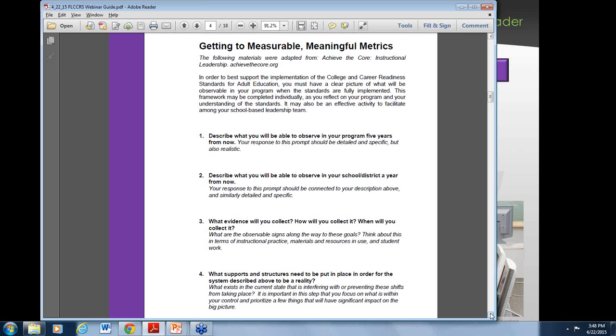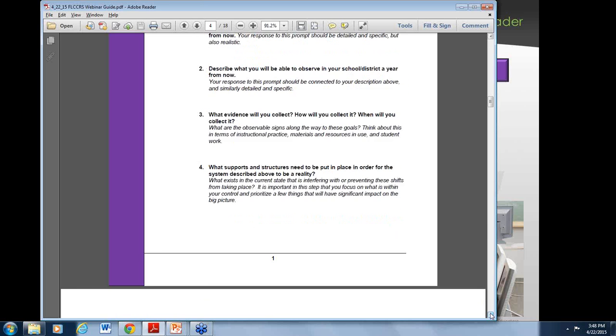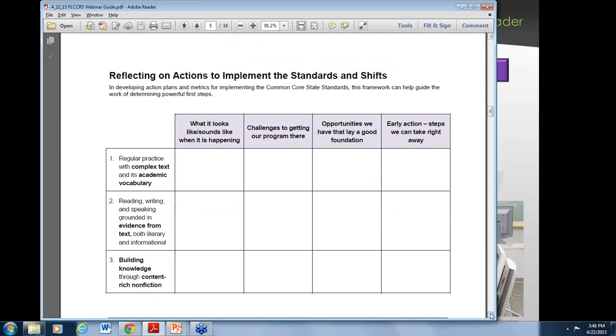And as we're implementing these standards, what kinds of evidence will we need to collect so that we can say, yes, we are in full implementation, or we're not quite there yet? And what kinds of supports and structures do we need? We've just been talking about reflecting on those standards and shifts, and sometimes it just takes a really simple tool like this one, so that as instructors and program managers, we know what it's going to look like or sound like, and what are the challenges that we each have in getting there, and what are the early opportunities we have and early action steps we take.